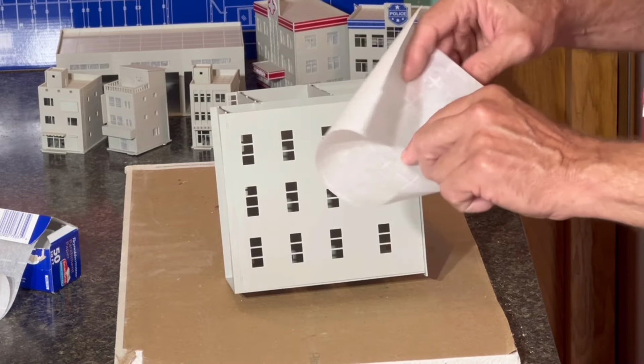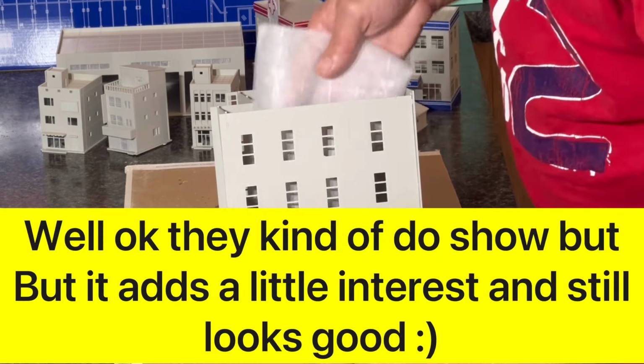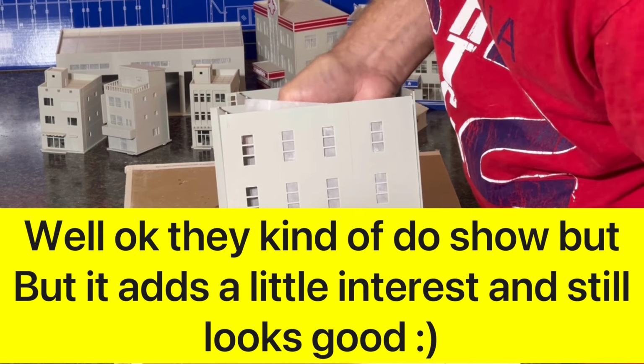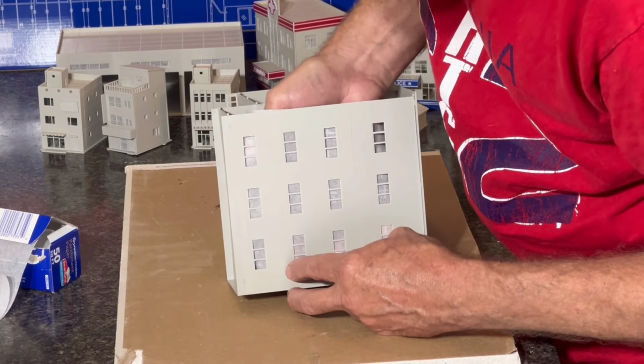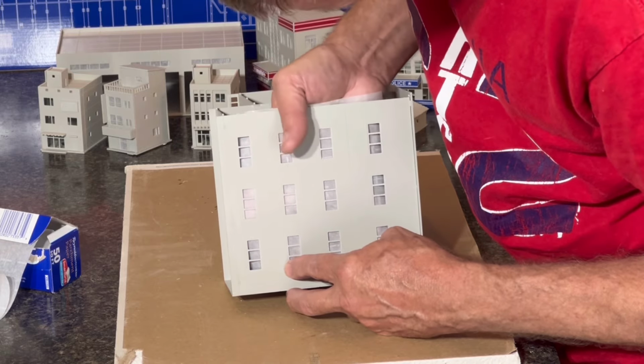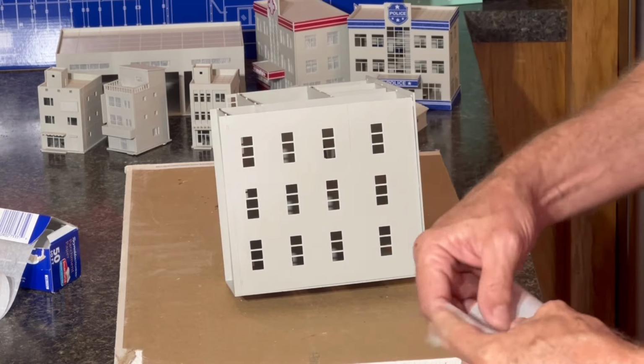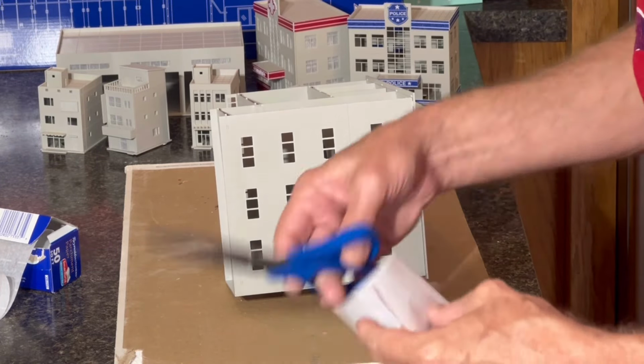Now, another thing that I worried about when I did the parchment paper is that these lines would show. They do not, so you don't really have to worry about that. So, okay, that's looking pretty good. Got a little bit of an issue over here, but nothing we can't handle.